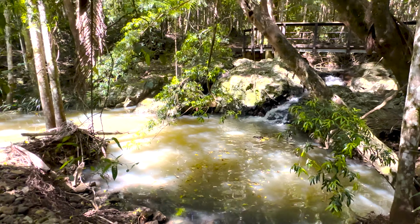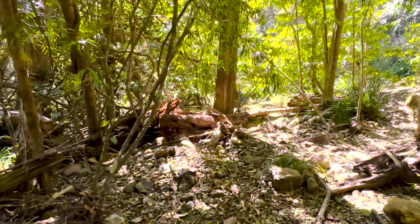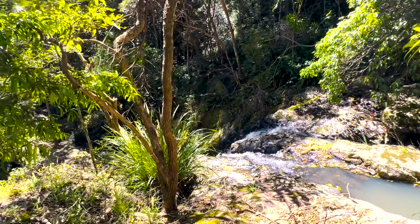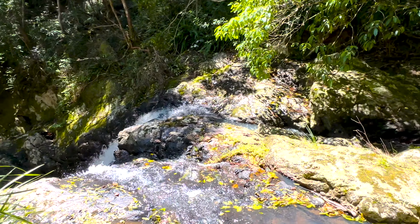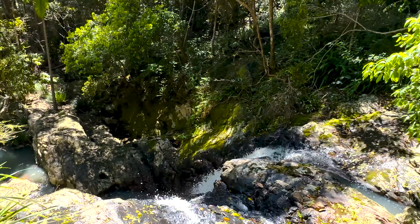Doesn't look too bad, does it, with that bridge there? See how we go. What we got over here? Oh, a flow. Wow, that's pretty cool. Until I fall over and fall down there.